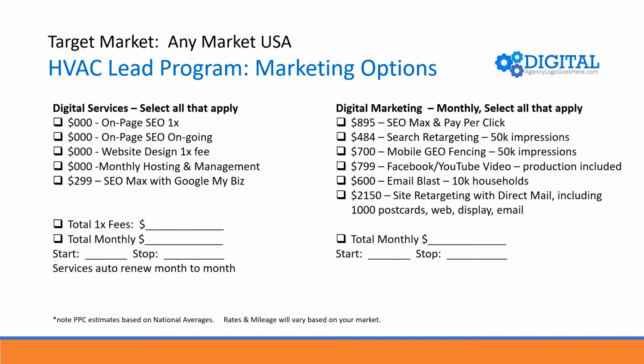We can add in some search retargeting and mobile geofencing, and these are typical prices that you guys see. The direct mail piece, if they do add that, is a bundle that includes postcards, web, display, and email. So again, this will probably be for your medium to large clients, but these postcards are going to drive really good results.